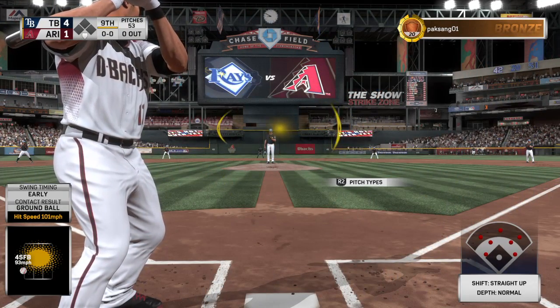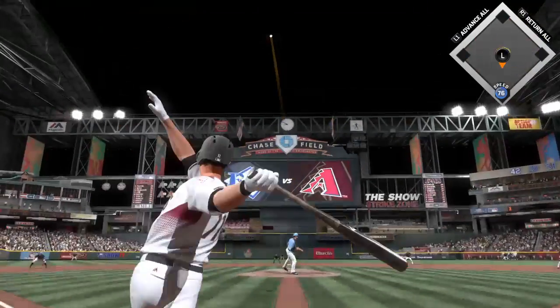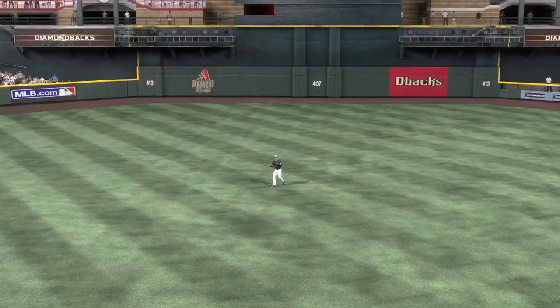Striding into the box, A.J. Pollock will be the one to get us going here in the bottom of inning number 9. Lifted out towards straightaway center field. Kiermaier's got a read on it. And he hauls it in for the first out of the inning.